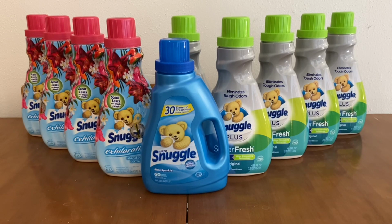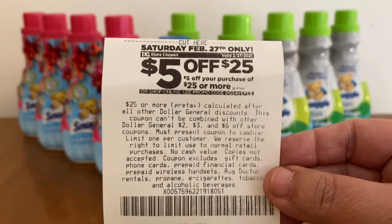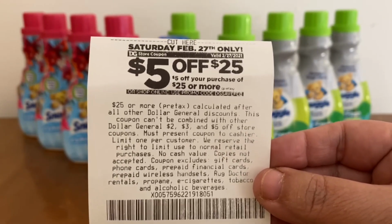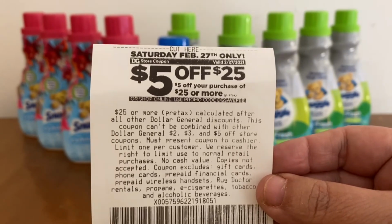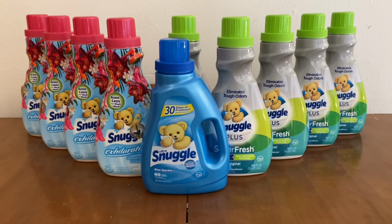Again, before I get to the 5 off of 25 scenarios, I just want to remind everybody, these coupons for the 5 off of 25 for Saturday, February the 27th, that are printed at the bottom of your receipt, you guys, don't forget to use those when you're out clearance shopping. I see a lot of people buy $50 worth of clearance items and not even use a coupon, or they're using one coupon when they could have broken down their transactions. They could have broken each transaction down to $25 and then handed them a paper coupon.